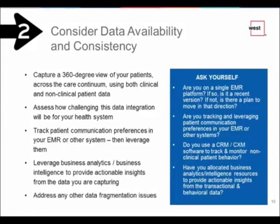Also, a key component is analytics. In order to make good decisions and drive relevant, meaningful, and actionable insights, you need to have access to data. So having consistent data that you can trust is important to be able to drive that analytics component.